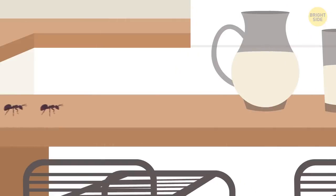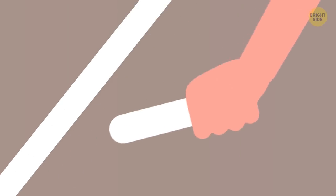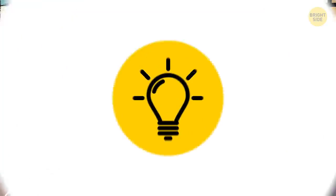No ant shall pass a border made of chalk, since they can't walk across powdery materials. It also messes up their scenting abilities. So draw a line around your front and back doors and windowsills. You can ask your kids to do it to make it more fun.